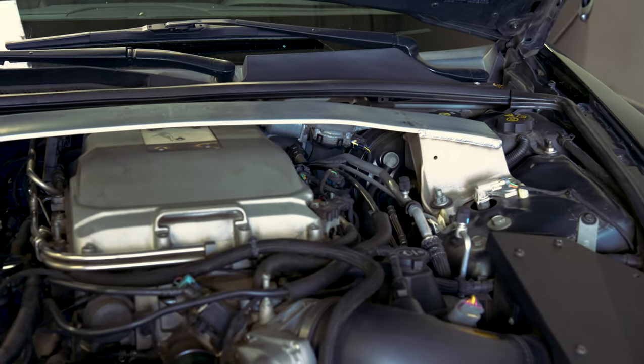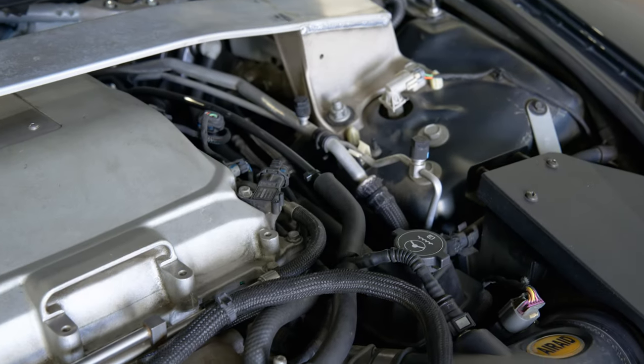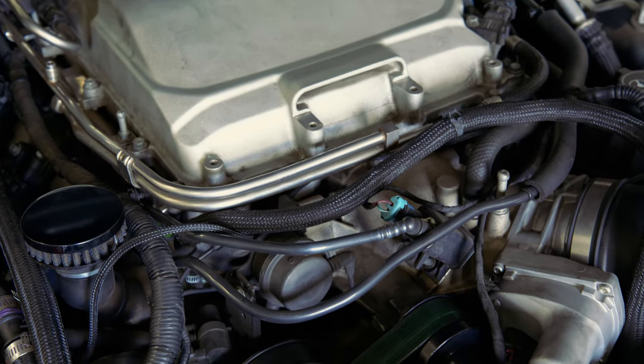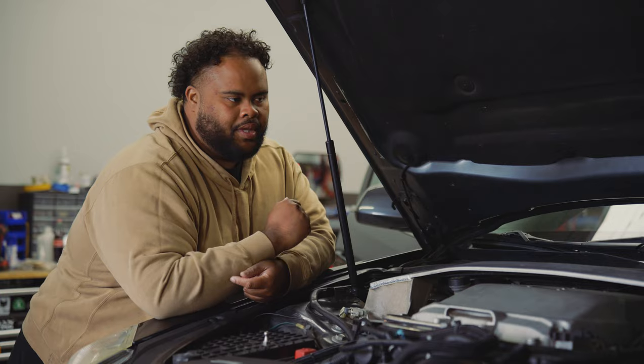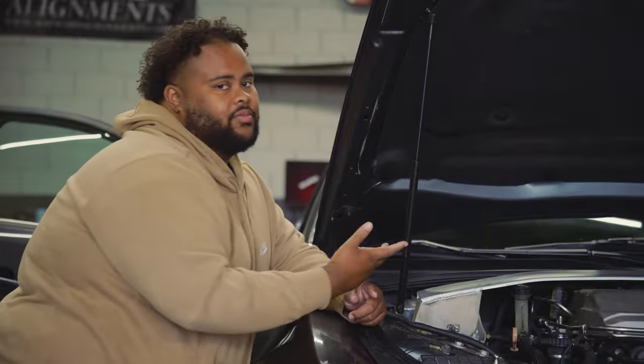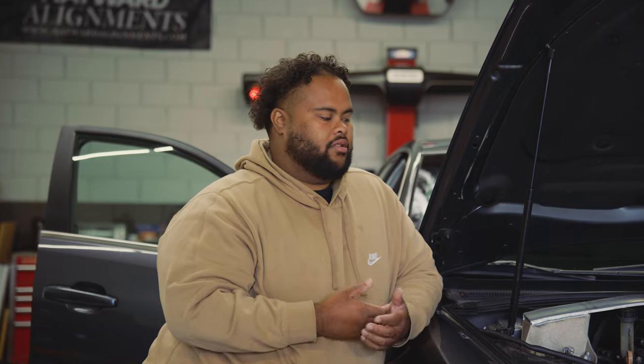So y'all, as far as engine bay stuff, this is a stock V2 lid. It's missing the covers right here. I don't like this brand of pulley. I really don't like the belt. The belt's pretty old. There should be an engine cover on that side. Other than that, this is a CTS V2. Some of you guys will like it, some of you guys don't. Me personally, I like it. It is what it is, a CTS V2, and it's fast.